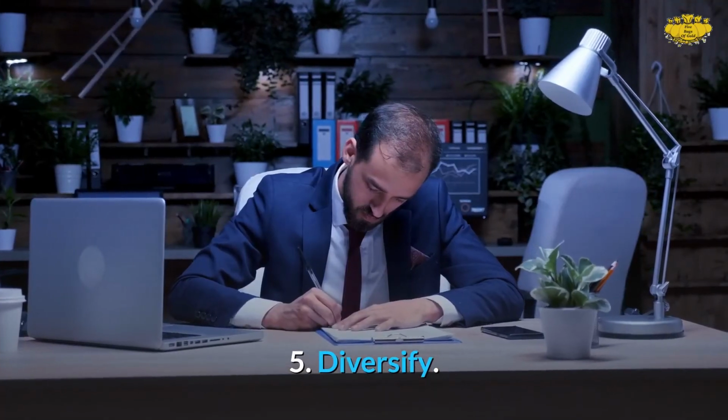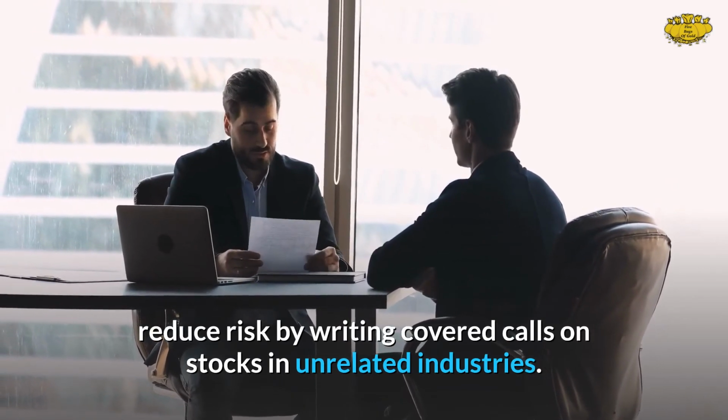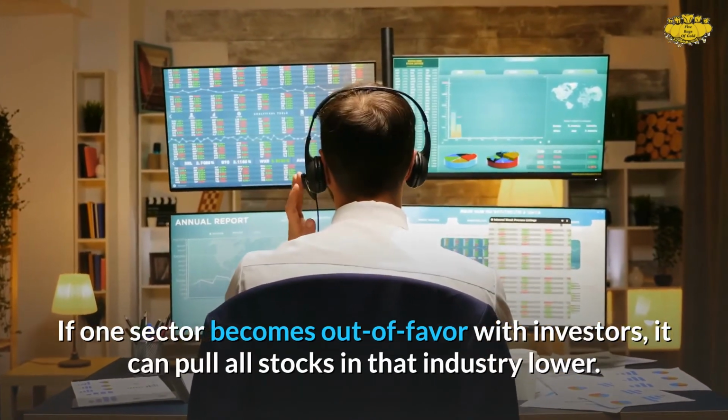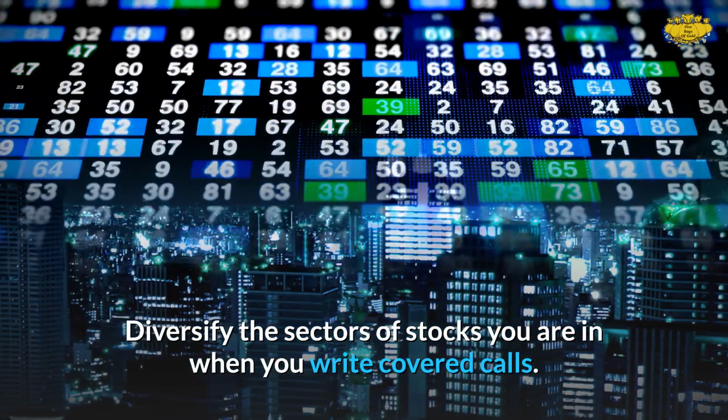5. Diversify. Before you write a covered call, reduce risk by writing covered calls on stocks in unrelated industries. If one sector becomes out of favor with investors, it can pull all stocks in that industry lower. Diversify the sectors of stocks you are in when you write covered calls.